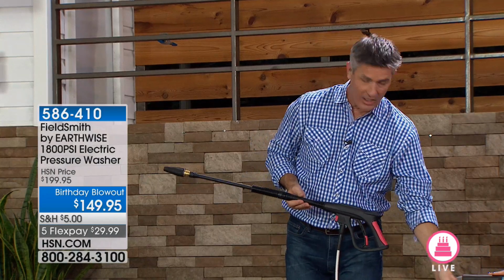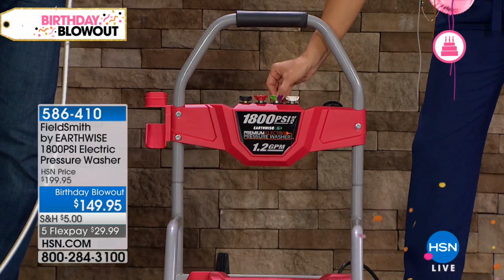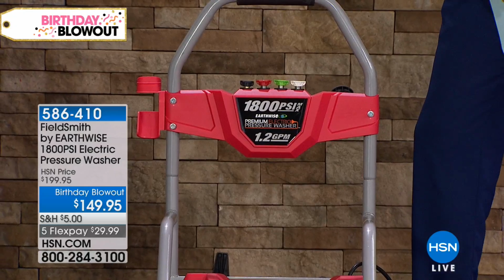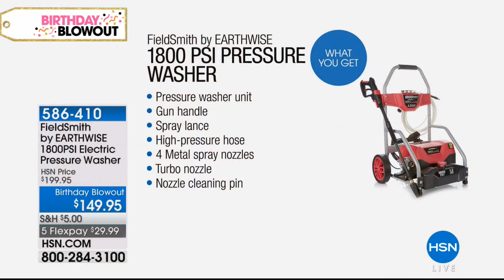We've got all the onboard spray nozzles, plus we also have the turbo nozzle. So the 4 nozzles at different degrees give you different power settings, if you will, for using your pressure washer for different jobs. Then we're giving you 25 feet of pressurized hose. I remember when it was about 8 feet of pressurized hose.